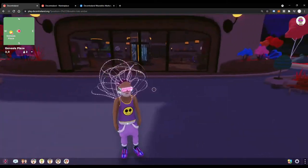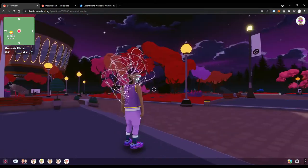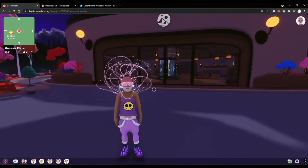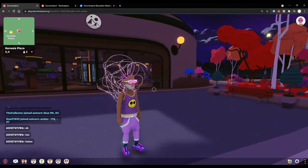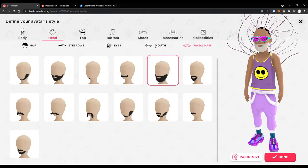I would say this is one of the best wearables in Decentraland in terms of creativity and execution. Awesome work. I definitely always want to keep one here. Sometimes it's just a little too much for the other outfits, but it works well with this outfit here. All right, let's see what else we have.